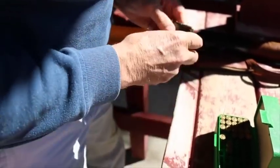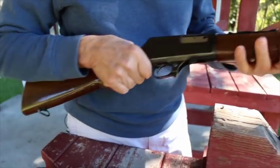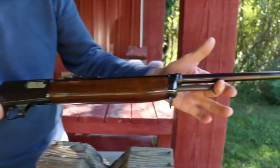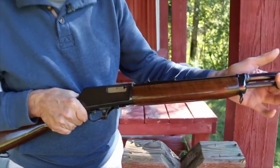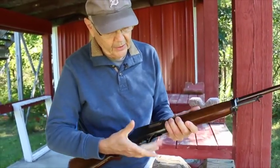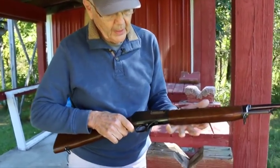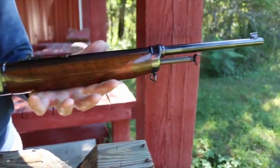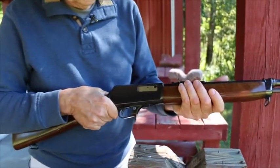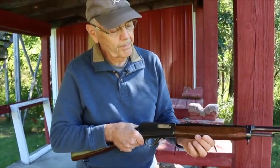The mechanism in the .351 is extremely simple. This is the charging handle here. This opens the breech and puts a round in the chamber. I don't have a round in it now because the magazine is out. Here's the safety. And it is a blowback weapon. It's not gas operated. It's fired simply by the energy of the cartridge.